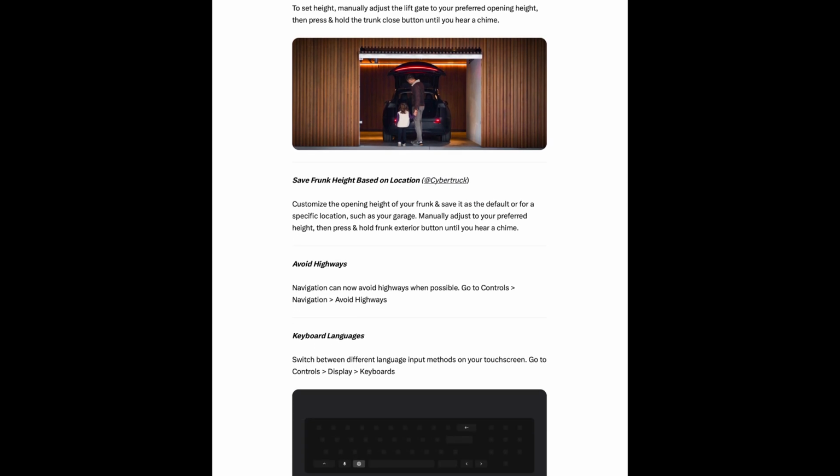And for the Cybertruck, they have the save Frunk height based on location, which is awesome. Again, it works just like the trunk height in the Model 3 and X, S, and Y, except it's for the Frunk on the Cybertruck. So that'll be nice, because then again, if you have a shorter space that your Frunk would open up, it won't hit anything.